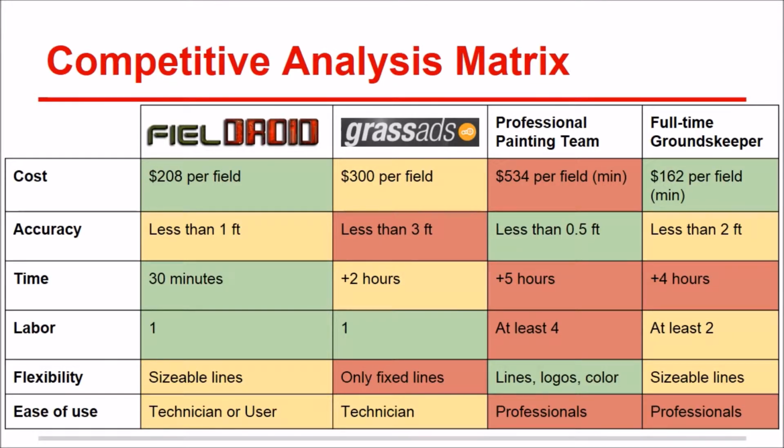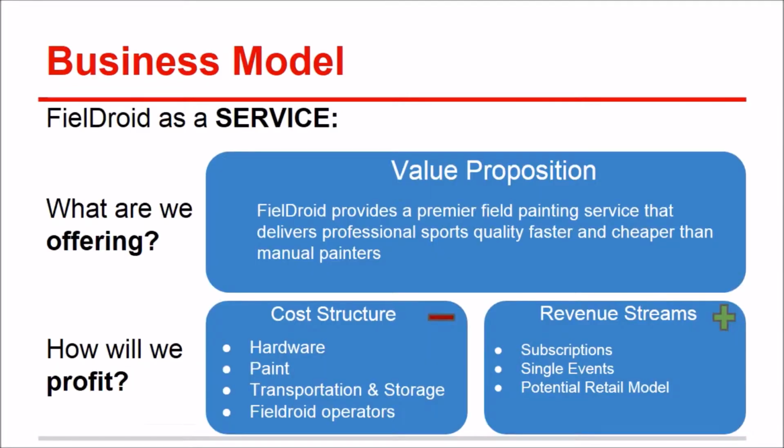Given the benefits of Fieldroid, it is clearly a better solution in terms of cost, time, and labor, as highlighted here when compared to its current competitors. Also, it is accurate to less than a foot, which meets the standards of American youth soccer leagues. And now, I'll let my co-founder talk about the market, our strategy, and our financial potential.